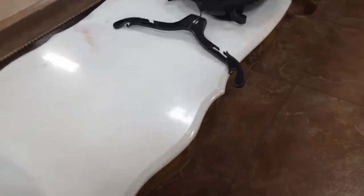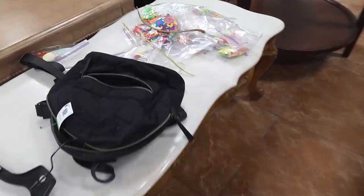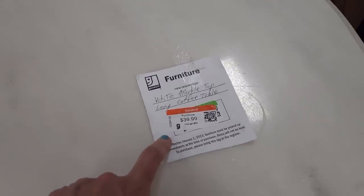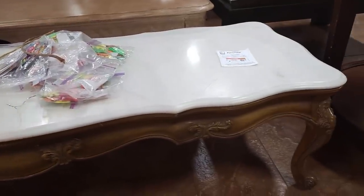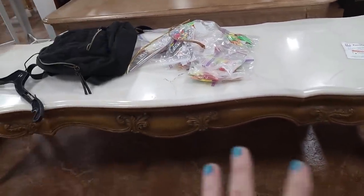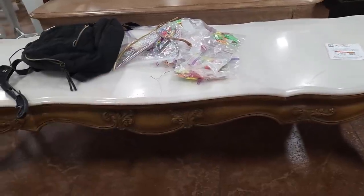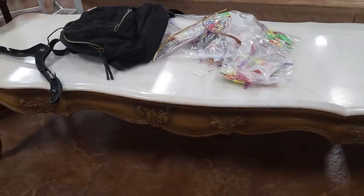Look at this marble-topped coffee table. Ooh. That is really nice, and it's not broken. A lot of times these things are broken, and it's only $40. That is an incredible price on that. I mean, I love it. I love it. It's not my decorating style, but I can appreciate that this is a really nice piece of furniture. Looks very 70s, very 70s.